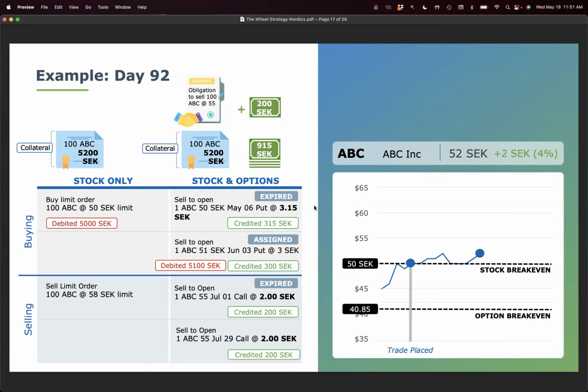Let's say I sell a 55 covered call expiring in July and collect another 2 crowns. I'm just going to continuously do this, and every time I do, it brings down the break-even cost of my stock position from 50 crowns to almost 40 crowns. 40.85 crowns is my new break-even cost for my options position because of the premium I've collected over the 2 short puts that I've sold and the 2 covered calls that I have sold.